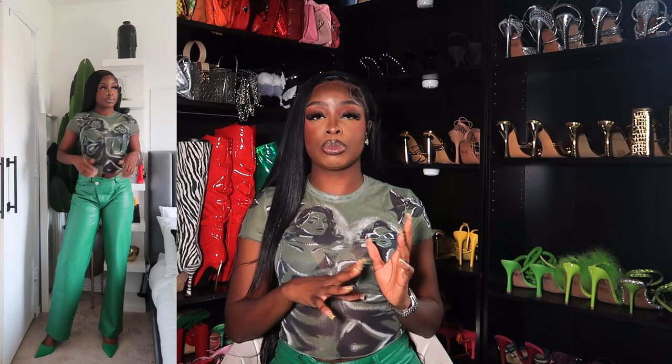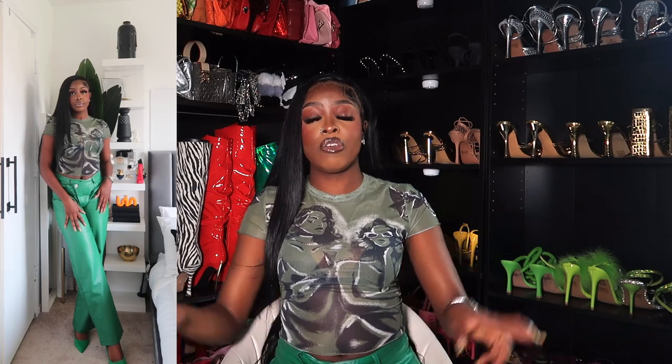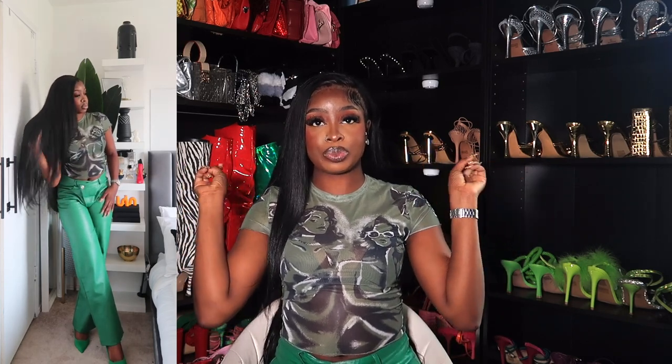But I really needed some green pants because I have some clothes coming in, and these pants go perfect with the clothes that are coming in. So I'm like, nah, I need to buy them. I'm just gonna take my chance. Fingers crossed everything works out.